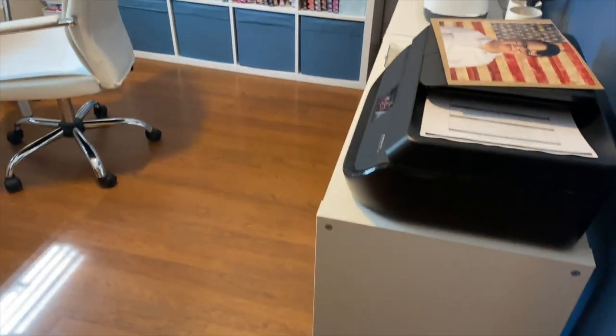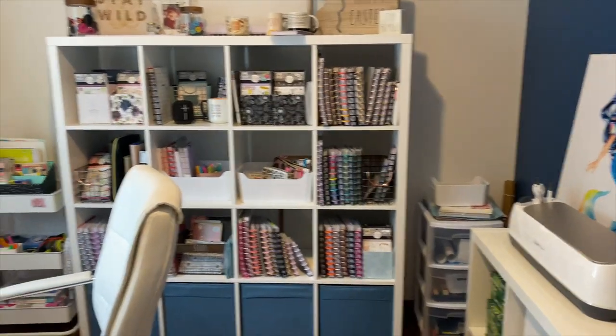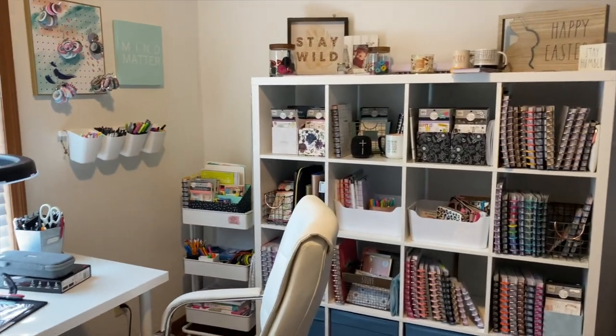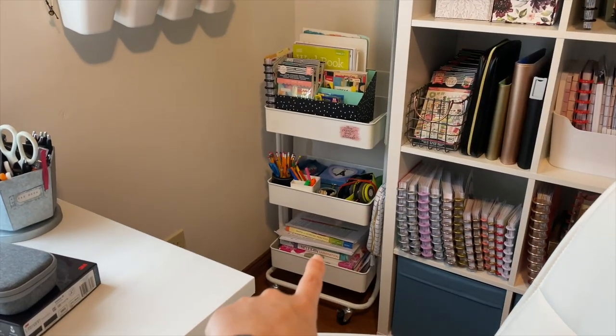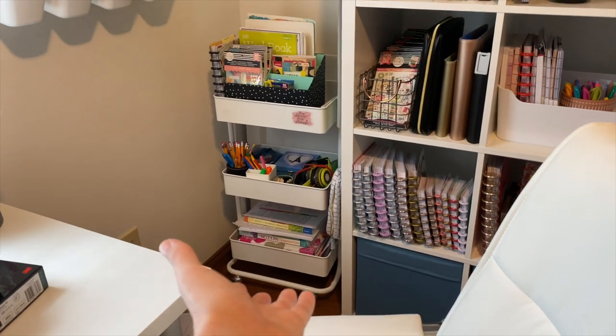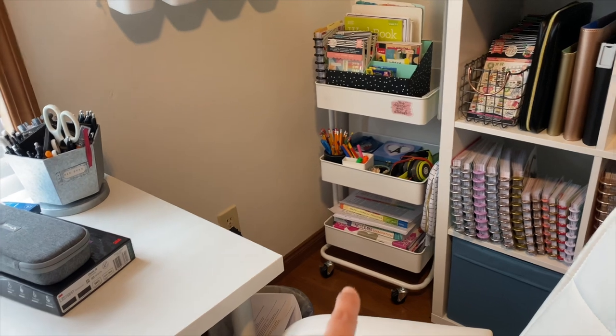Here is just a little overview of the office. It's not too bad. To me, it's a disaster, but in reality, it's not really that bad. I do want to get all of my nursing stuff cleaned up, though. Burn it? That's what I'm thinking. No, I'm kidding. I'm not going to. Well, I might burn some of it.